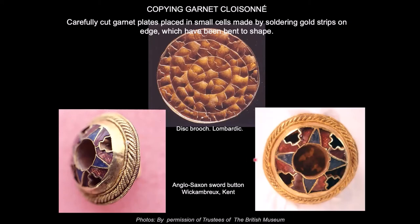This is an Anglo-Saxon sword button attached to a sword harness. And this is one side view, and this is a front view. And you can see the same little T-shapes that we have there. We've already seen these T-shapes. And this one is empty, because the garnet's fallen out, but this one is not.